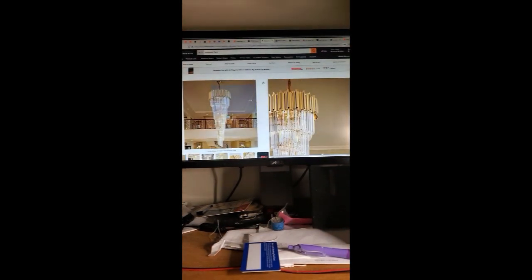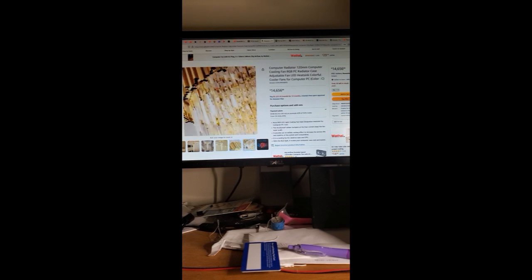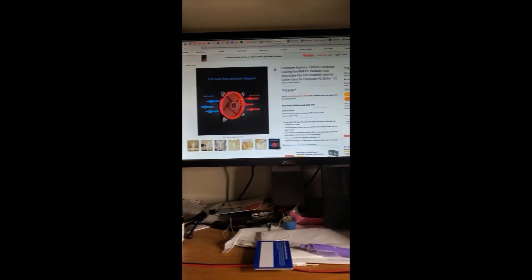Well, it's not actually a chandelier. I think they put this in here and this and this and this to try and sell people on the idea that this fan is worth almost $15,000. But this is the fan, and that's the only image. So this is, by the looks of it, a standard 2 or 3 pin fan, not even a PWM fan. So if it's that, then you probably have no control over the lighting.